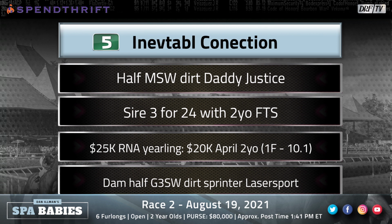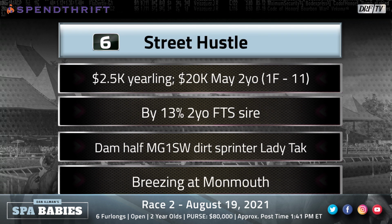Breezing at Monmouth has been the 6, Street Hustle. This is a son of Kentucky Derby winner Street Sense, who breezed a furlong in 11 seconds, did Street Hustle, before selling for $20,000 as a May 2-year-old. The dam's a half to Lady Tak, who is a very fleet sprinter. Yeah, and this is still an active family. In recent years, horses like Volatile have come out of the family. This one is a bit of a lighter, a little shorter work tab. But that being said, he's by Street Sense, who's an outstanding wet track sire. There is some rain in the forecast this week at Saratoga. If that materializes, a wet track would move him up.